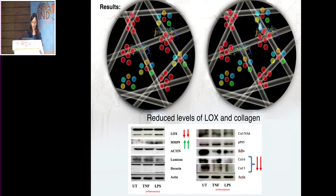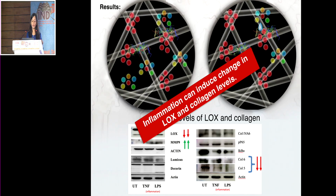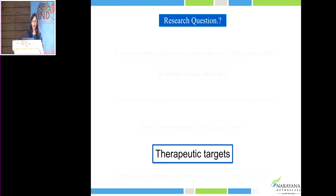I will be very quick in this, as Professor Shetty has already explained this. If there is inflammation, the LOX levels will reduce, and it will also reduce the collagen 6 and 4 levels, leading to ectasia. So inflammation can induce change in LOX and collagen levels. So are there any factors which can modulate this LOX or collagen levels, or can act as enhancers?